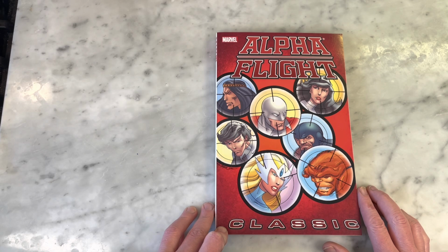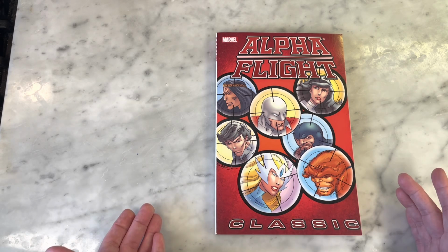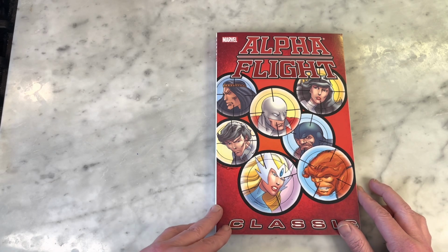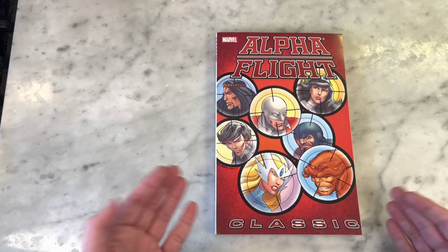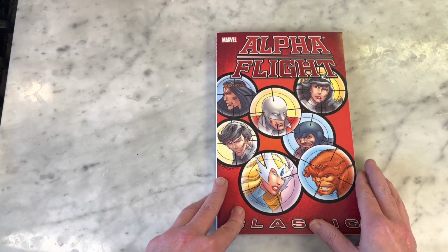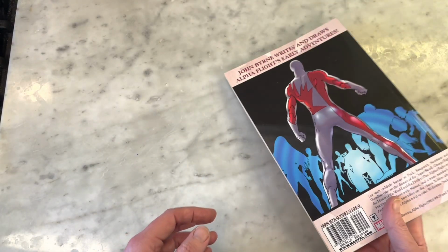They were super popular, so they got their own book in the 80s, and John Byrne drew 28 issues, including 3 double issues, and I consider those to be the only Alpha Flight stories. I guess I could include Alpha Flight and X-Men, written by Chris Claremont and drawn by Paul Smith, just because, I mean, it's Chris Claremont and Paul Smith. But anyway, this is Volume 2.